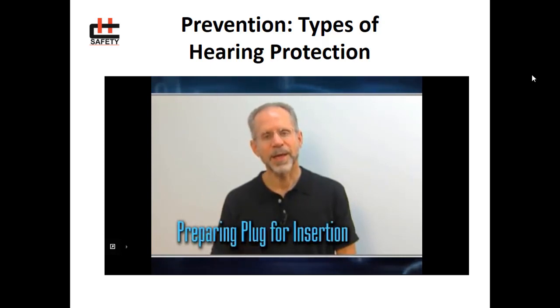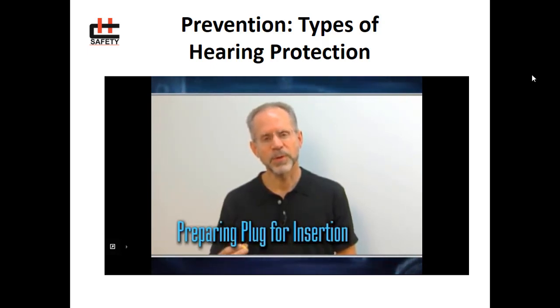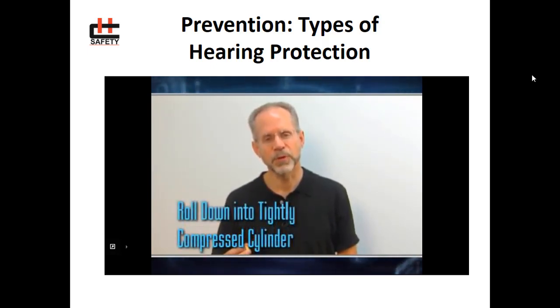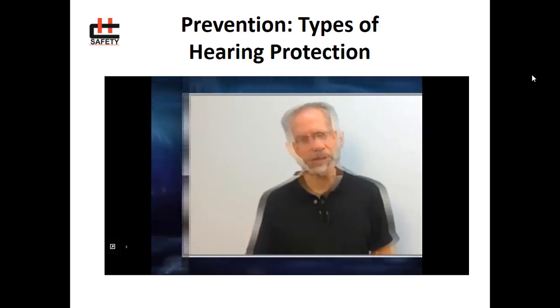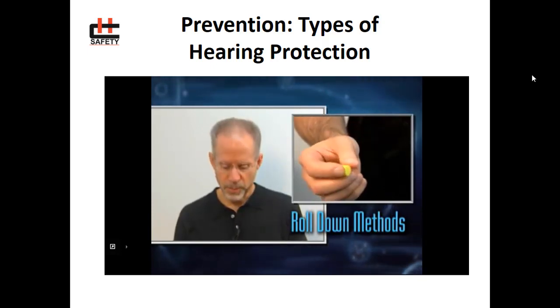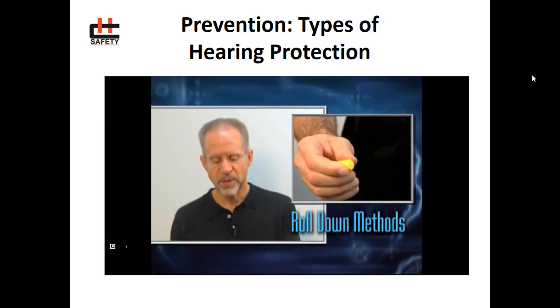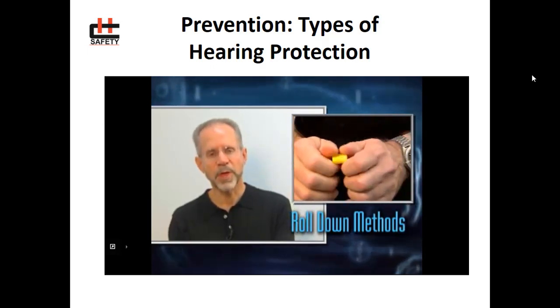With a foam plug, unlike another piece of foam, for example a bathroom sponge which you squash and knead and squeeze, there's a particular way that you want to prepare it for insertion. You want to roll it into a very tiny, tightly compressed cylinder. Now some people like to roll it along their fingers like this. Other people like to roll it around their fingers. Some people, because they need some extra finger strength, will use both hands.